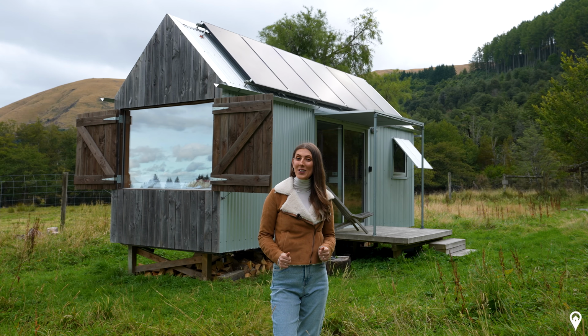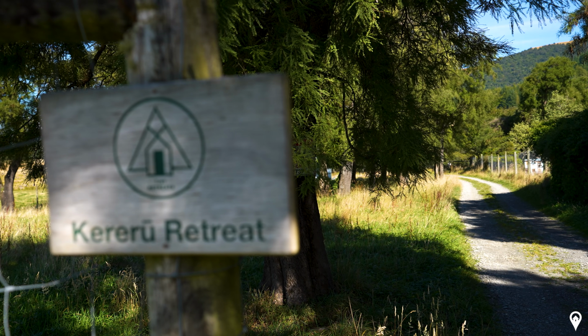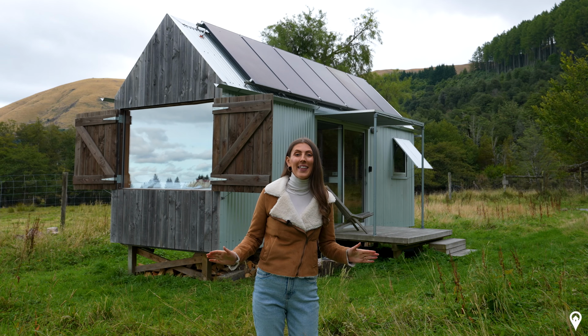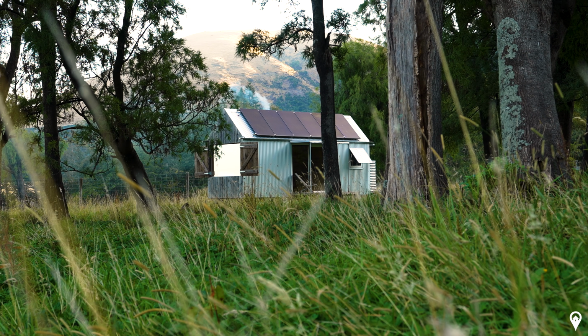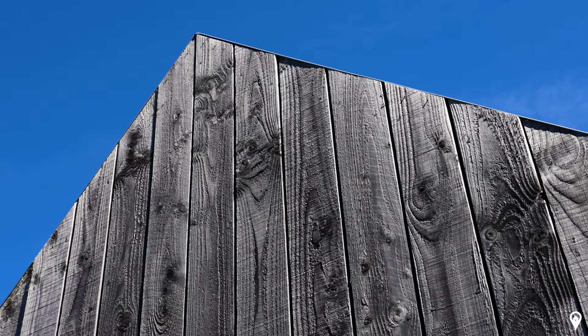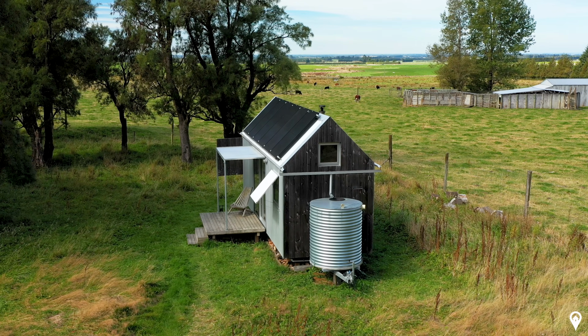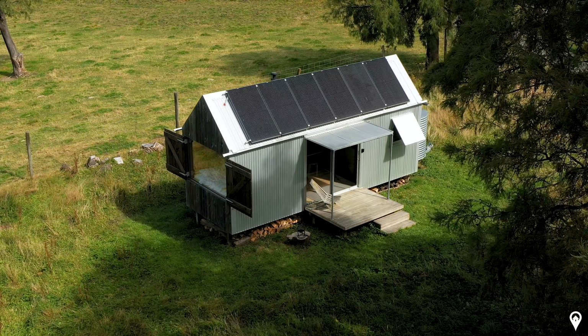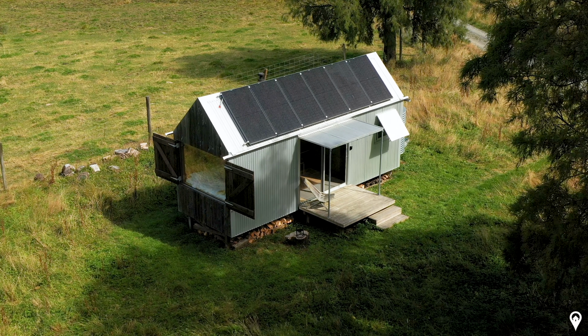Designed with relaxation in mind, Kereru Retreat is the perfect place to unplug and escape the everyday. Nestled amongst the ancient native trees, this handcrafted, off-grid, compact, transportable tiny house is peaceful, private, and showcases the best of simplicity and sustainability.